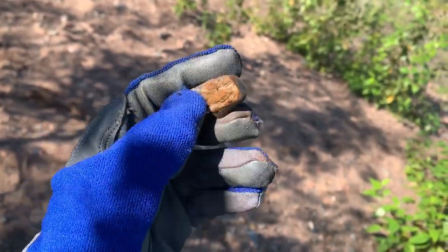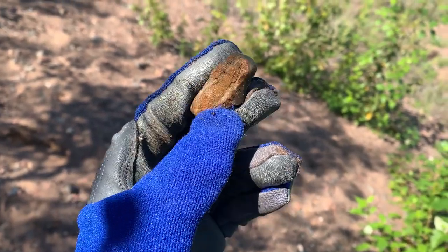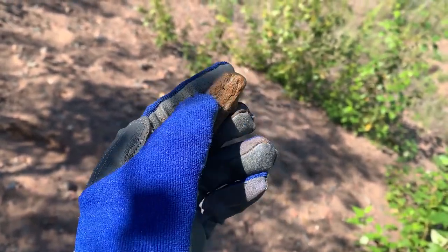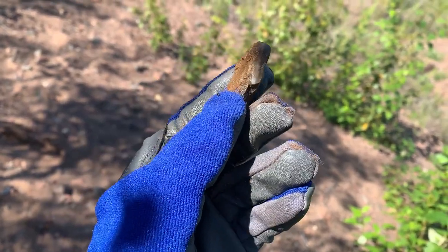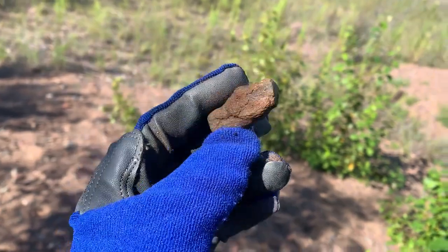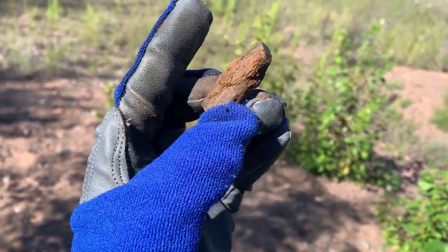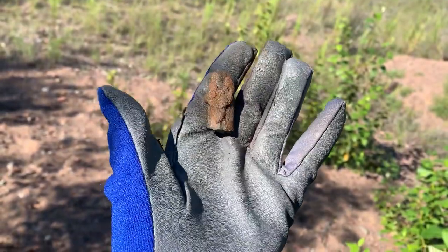I just picked up this piece. It gives me that feeling that it's a piece of petrified wood. It looks like it's got this exterior bark here, some layers on the side, but I haven't found too many pieces like this, even in the rivers or creeks. I don't know if it's common in Minnesota, but it's definitely something I plan to take home. So it's always a nice find.